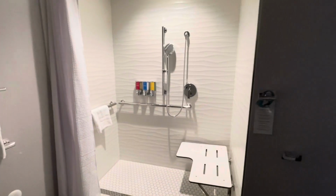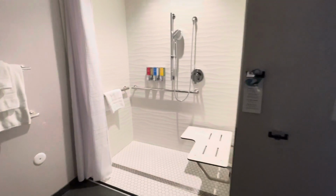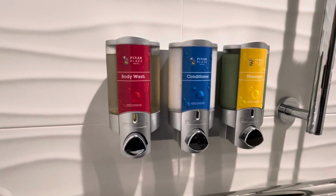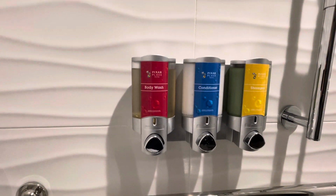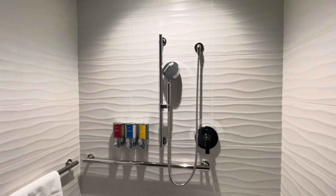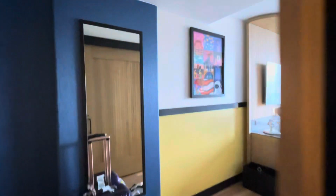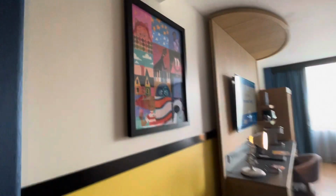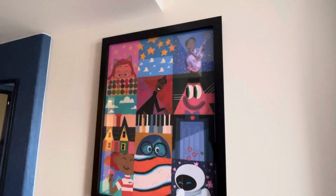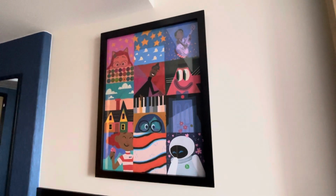And you can see this is the accessible shower. I do like that they do this with body wash, conditioner, and shampoo. You are able to use however much you want, but it doesn't use up those little plastic containers, so I think that's good. The towels are really soft and nice. Looks really, really clean in here. Got a big mirror. Got a really fun piece of artwork where you can see lots of Pixar characters. It's a really, really cute illustration.